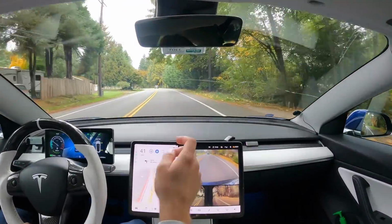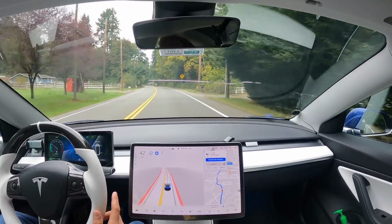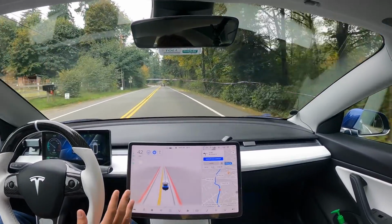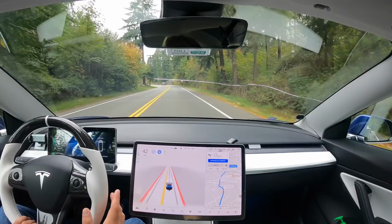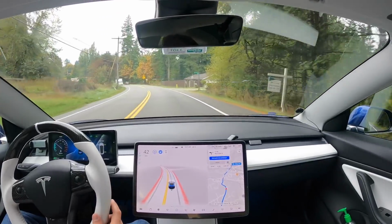Now, one thing that I'm noticing here that I didn't realize before is that you can actually increase your speed over 5 miles an hour over the speed limit, which I didn't know you could do because on regular autopilot, you couldn't do that. That's a really cool thing. Not that I need to be going this fast right now, but this back road, why not? I want to try it out.